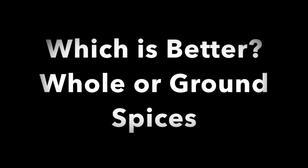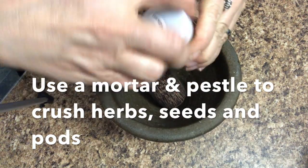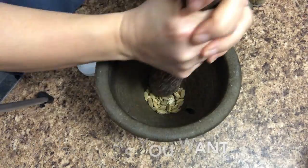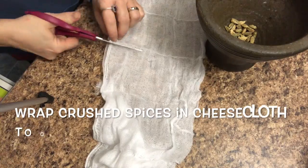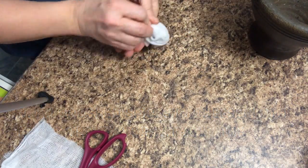So just a few other things I thought I should cover about spices. If you have some spices that you don't use a lot, but you still would like to have for certain recipes, keep the whole kinds. They'll keep a lot fresher. Freshly ground spices are ideal. However, it does take more work, as you can see here.